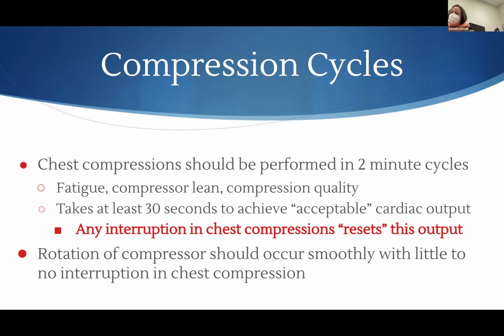So if you are tired to the point where you feel like it's affecting your chest compression quality, for sure, swap with someone sooner than 2 minutes. But the important thing about 2-minute compression cycles is that it takes about 30 seconds of consistent, quality, good chest compressions to achieve what we would consider an acceptable cardiac output. So if we're constantly changing compressors because we're tired or for whatever reason, we're basically taking that cardiac output that happens at that 30 seconds, and we're sort of resetting it every time we have a new compressor.